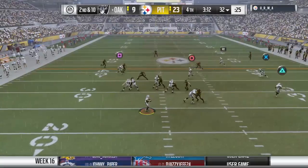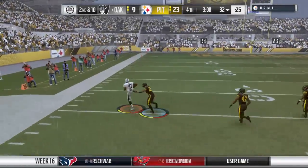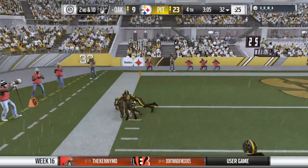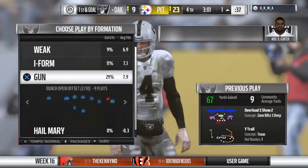Back to the air on second down. It's Carr. Oh, he's got a man wide open, complete. The big fella. And he just falls short down at the 1-yard line.